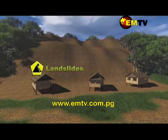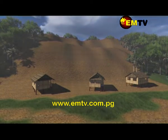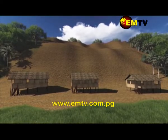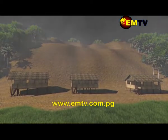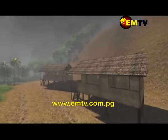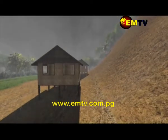Landslides. A landslide is the movement of a mass of rock or soil down a slope. They can be caused by earthquakes, excessive rainfall, or through digging or natural erosion at the bottom of the slope and a lack of ground vegetation and trees that help to secure the hill slope in place.